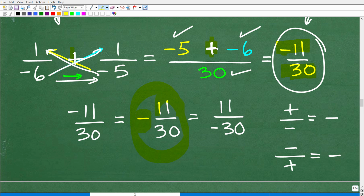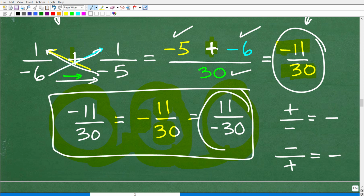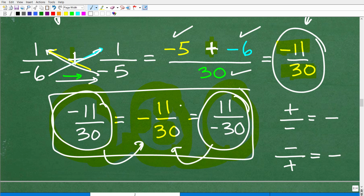Put a negative and then put your fraction like this. But if you were in my math class and you gave me this answer, 11 over negative 30, I would assume that you meant this value because this is what this is equivalent to. And negative 11 over a positive 30 is this as well. These are all equivalent, right? So whether you write it this way or this way, it's both the same thing. It's a negative value, all right?